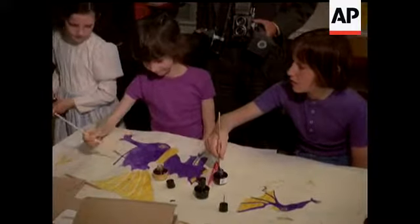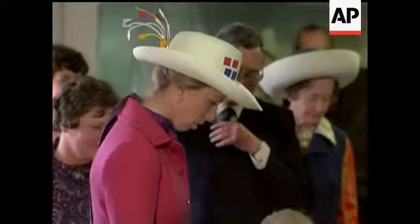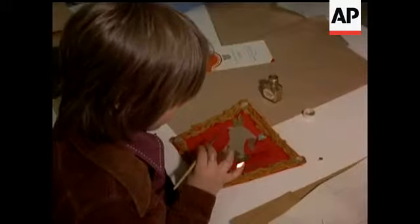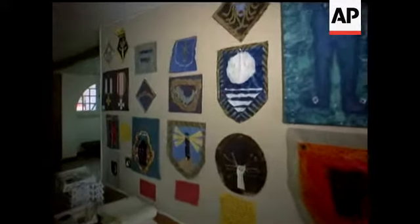And in painting and other activities, the children can interpret and give their impressions of what they see in the galleries. And if they never try a bigger canvas of painting the side of one of Her Majesty's ships, there'll be no truants from this school.